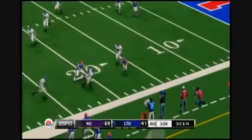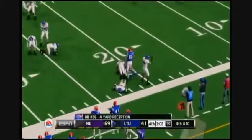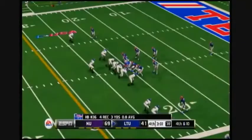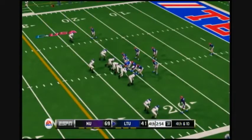Tosses out to the tailback on the screen. He's taken down at about the 21. The defense didn't stop the pass, but they stopped him short of the sticks. And that's the important thing here. Allow him to make the catch, but make sure you tackle him before he gets to the first down marker. Less than 3 minutes in the game.